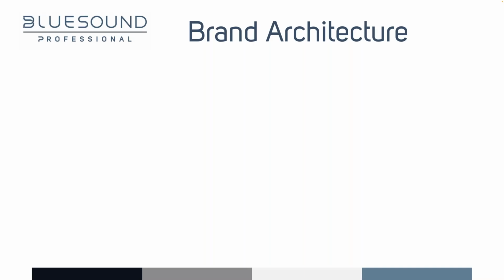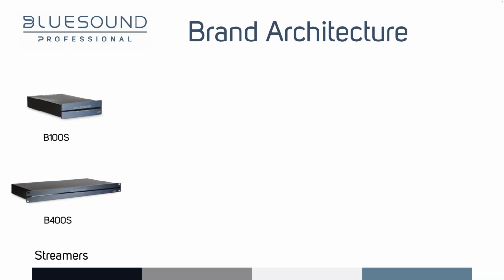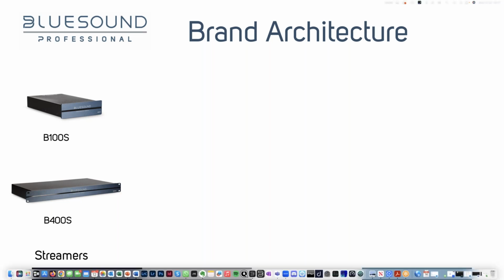I'm not going to spend long on it, but you can use our gear as streamers, just front end, +4 dBu balanced audio output going into any standard system, into a DSP or amplifiers, because they already have DSP in them, these players. They're 21st century CD players. You can retrofit them into existing systems.